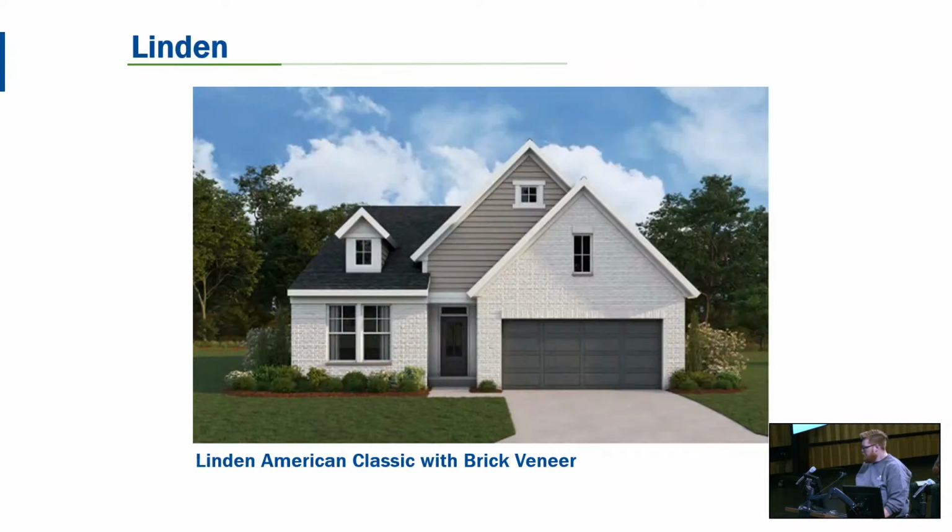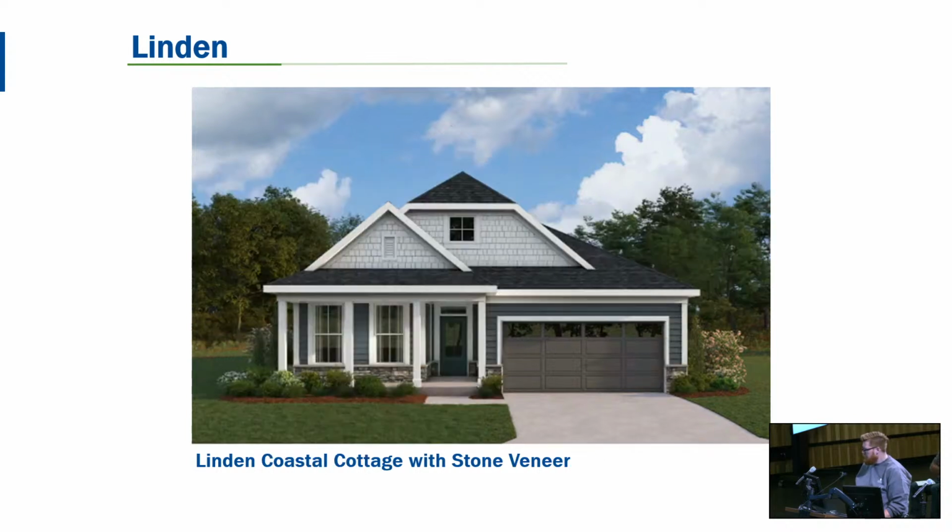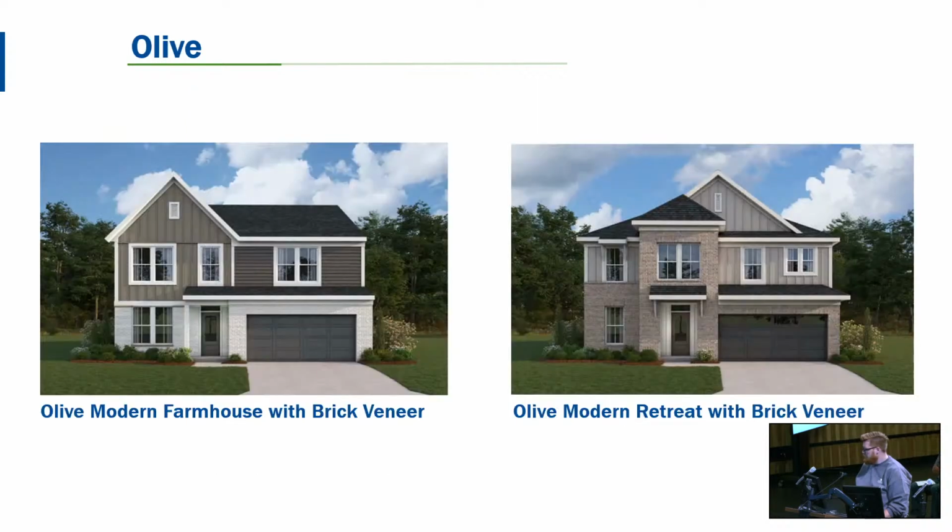Switching to a new home model, this is the Linden, the American Classic with brick veneer. This home elevation has multiple roof modulations and some level of masonry shown on the front facade. We have the Linden Modern Farmhouse with stone veneer. We have the Linden Coastal Classic with stone veneer. And then moving on to the last new model, which is the Olive. They're presenting the Olive Modern Farmhouse with brick veneer and Olive Modern Retreat with brick veneer.